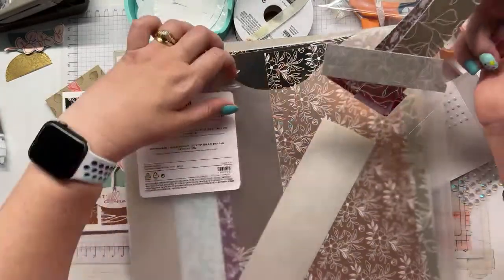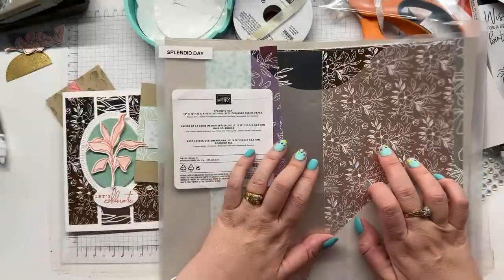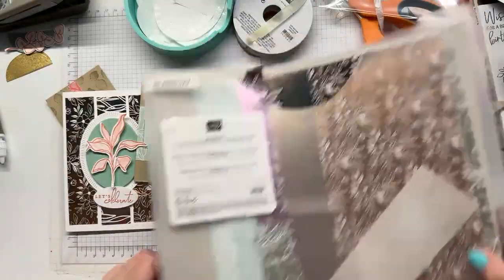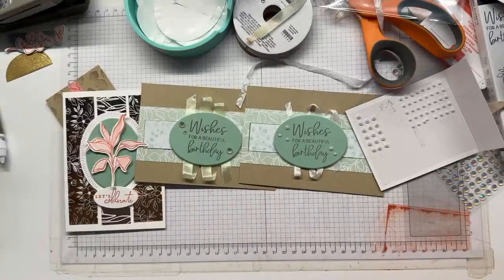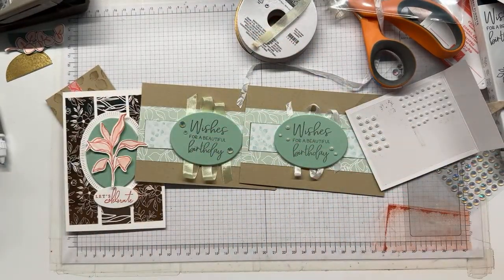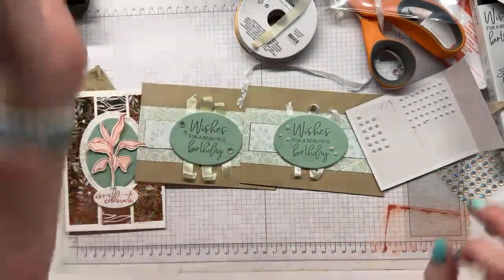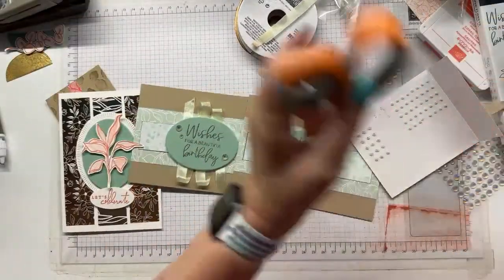I will probably in the next couple of days go back and cut some card fronts and make some even more simple cards. But that's okay. We have done what we have done here today, and we have got the desired result. I've got 4 birthday cards. Sorry, dropping stuff in my rubbish bin. I've got 4 birthday cards to add to my stash.